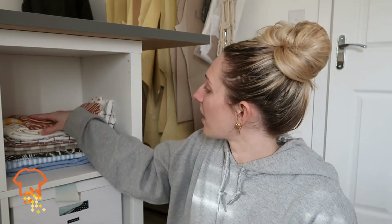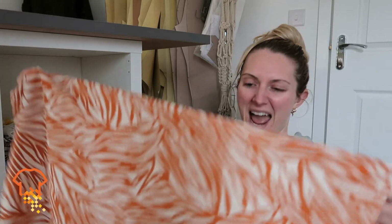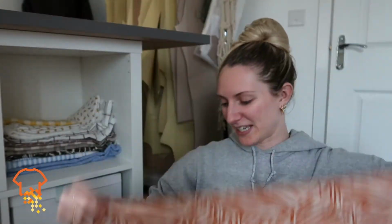Really, really nice stuff. This is definitely a linen blend or a linen viscose. Look at this! I just love the print. I think it's a really kind of fresh take on an animal print. Like, it reads tiger to me, but not in a kind of Pat Butcher, Ab Fab kind of way. I think this could be really cute as a little summer two-piece, a little holiday wardrobe.